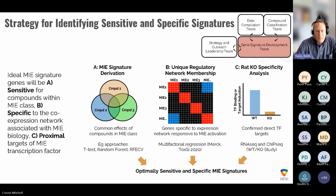Often when you do these approaches, you'll get some genes that come up in multiple MIEs, and so being able to weed those out by looking at the bulk of the data and making sure that we're looking at genes that only come up with the compounds that are known to induce that specific mechanism.